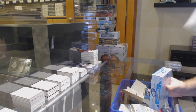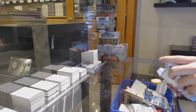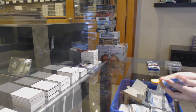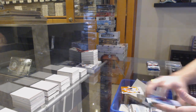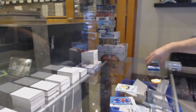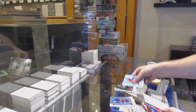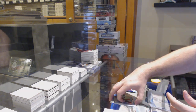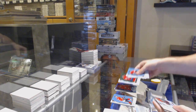Granlund green for the Wild, and we got a nice Premier's jersey of Ryan Donato for the Boston Bruins. Green of Getzlaf for the Ducks, $9.99 of Marcus Pettersson for the Penguins. Green of Stamkos for the Tampa Bay Lightning. Svechnikov rookie sub-zero for the Carolina Hurricanes. We've got a green of Zuccarello for the Rangers, $12.99 for the Florida Panthers, Samuel Montembeault.